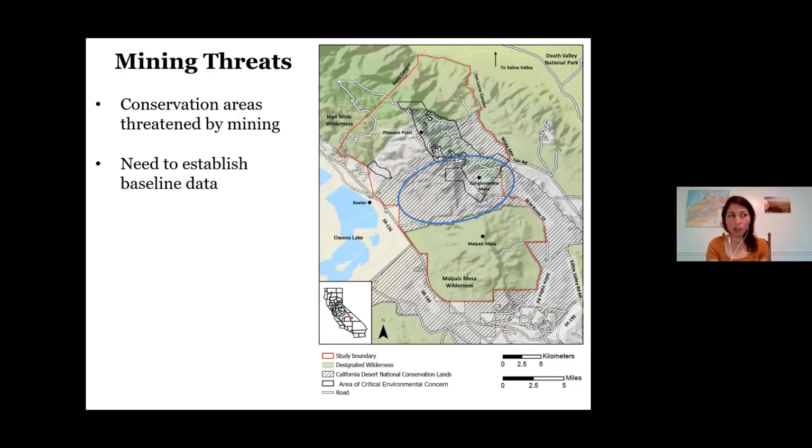And as some of you know, it's great that we have these guidelines that require mining companies and others to complete surveys and to analyze what plants might be harmed. But not all years are good rain years, and some plants can be missed. And so this floristic work I did offered the opportunity to do a multi-year study in this area.